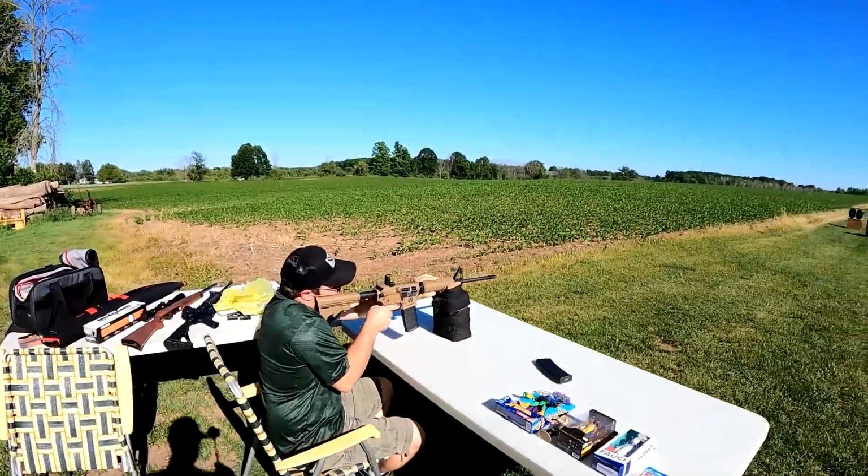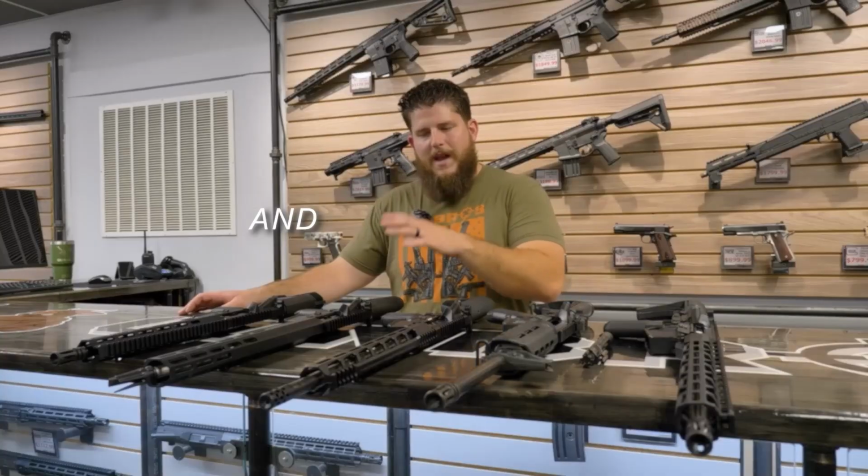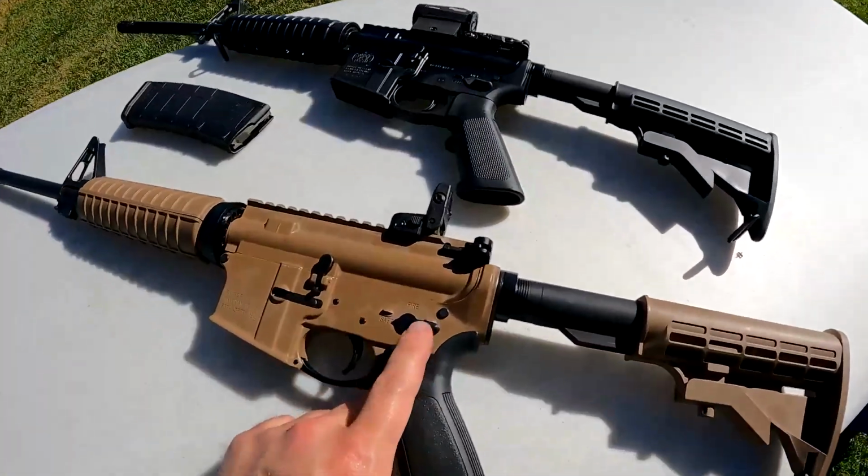Hits IPSC targets at 500 yards routinely, 800 plus with match ammo. And no, AR doesn't stand for assault rifle. It's Armalite, the original designer.